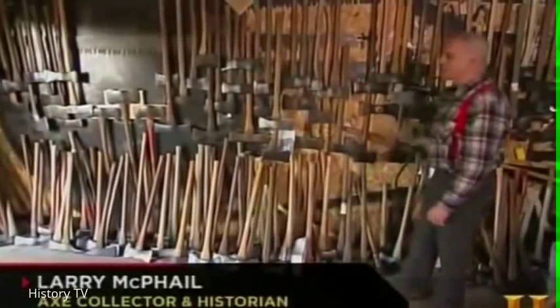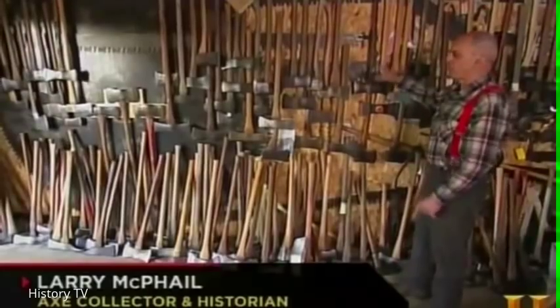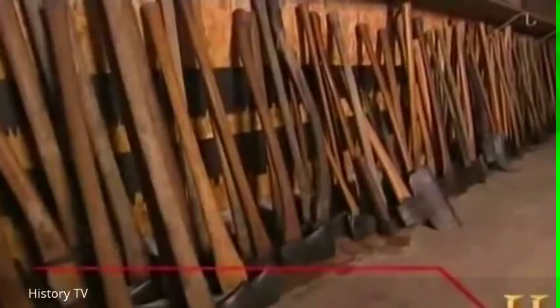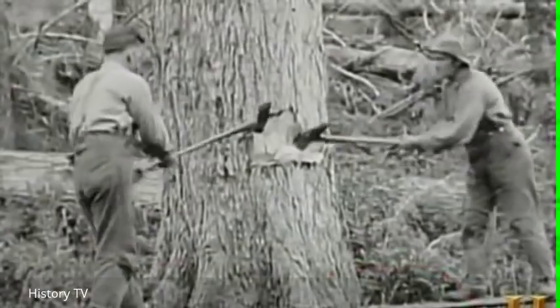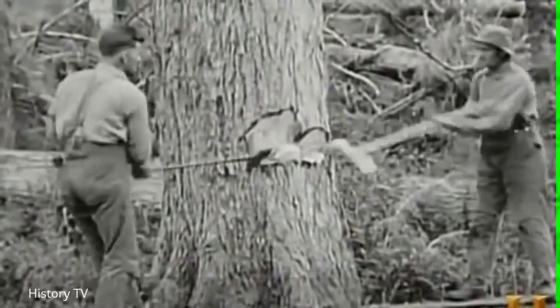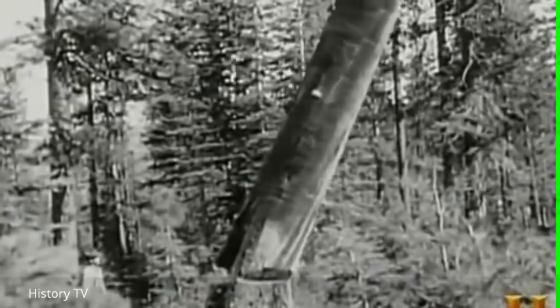This is mainly just the beginning of the axe collection. I have another room that has some more. Larry's axe collection fills two garages. The lion's share of these that I've collected were actually used by loggers. For more than a century, the axe was among the prime movers powering the American logging industry.